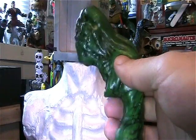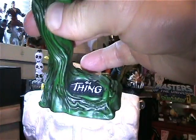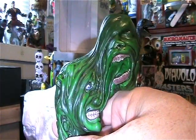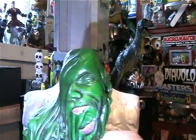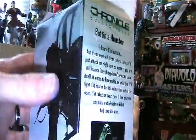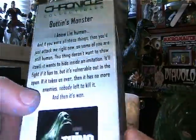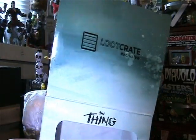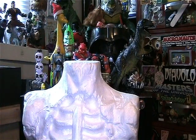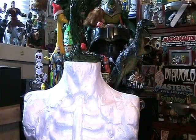I like picking up odd things like this. Goes perfect in my Dr. Twisted collection. And there you go, my friends. There is the little thing. Very cool little piece. If you were lucky enough to get it, then my congratulations to you. If you didn't, I'm sorry you missed out, because this thing is very cool. Put it right there.